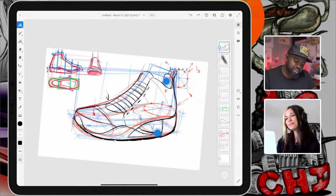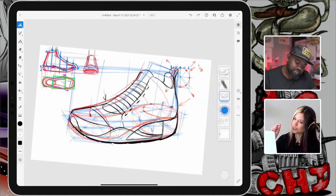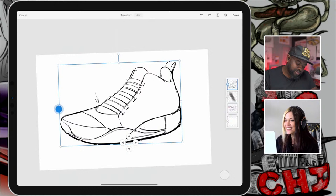All right. So let's turn off our under sketch layer. I'm not super organized, so let's see if we can group these real quick. Spencer's grouping them by just holding the layers over each other and then they collapse automatically. That's how you do that. Drag them in. And now I can turn off all that stuff. And there's our shoe. And if we need to tweak things, like, maybe that's a little bit too stubby, you might want to pull that out. You can do stuff like that, right?